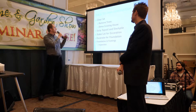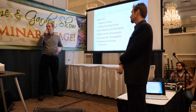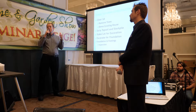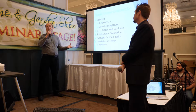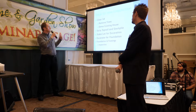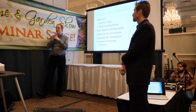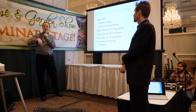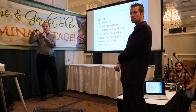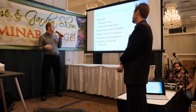Yes, and sometimes you may have to actually remove the trees before you can even get the demo permit, if the city or village requires you to put a fence up. If the trees are overgrown and you can't put up a construction fence, then you're going to have to cut the trees down. But if it's a normal lot that is not overgrown, this would be the order. You strip the topsoil and stockpile it, and before excavation starts, you want the engineer or survey company to come back out and stake the lot where the excavator is going to dig, because they have to go where it's shown on the paperwork. Then you excavate, and from there, you do foundations and footings.